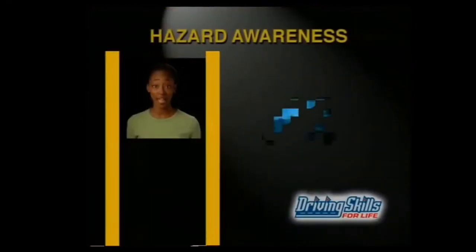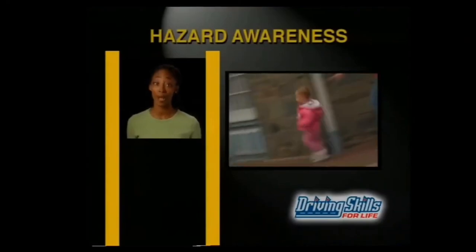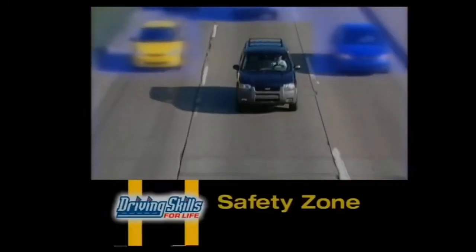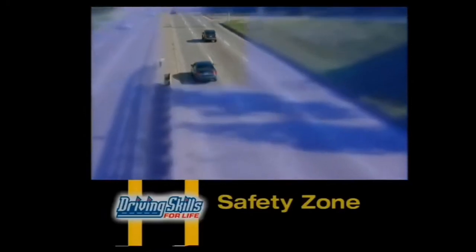So that leaves us with hazards that can pop up anywhere. And you've already seen there are plenty of them out there. It takes real skill to handle a hazard-filled stretch of road like this one. To start with, you have to maintain a safety zone around your vehicle. That's the space you need to stop or steer away from trouble.